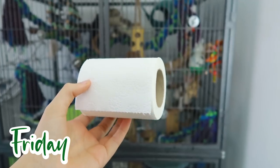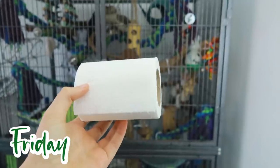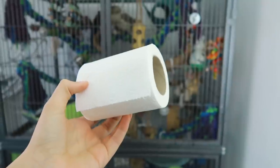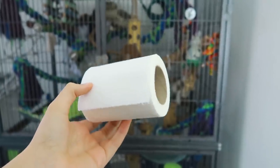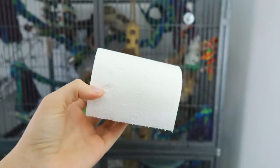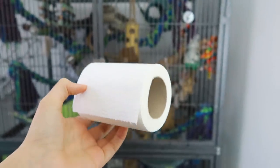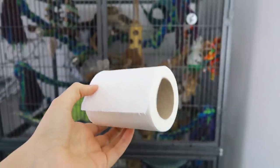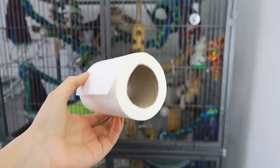So today's enrichment is quite literally just a toilet roll. I was going to give them an entire big roll, but I'm mean and I kind of want to keep some for myself. So I'm just going to find somewhere to attach this in the cage. They can chew this, shred this, rip it up, and use it as nesting material as well. So I'm going to put this in the cage and that is today's enrichment.